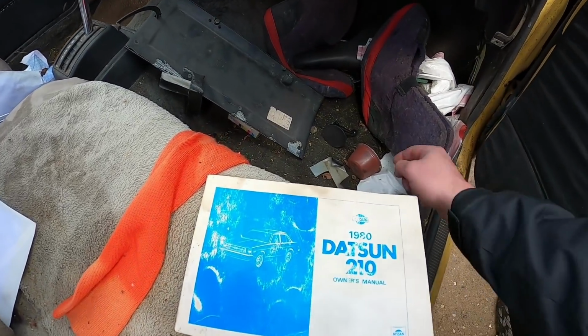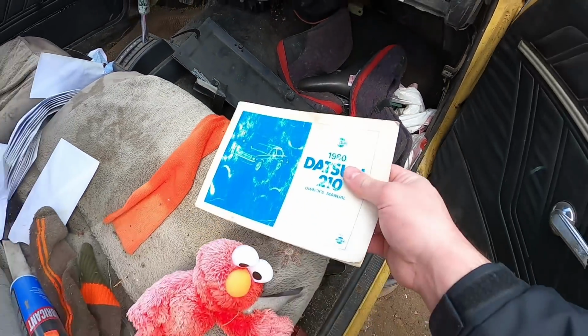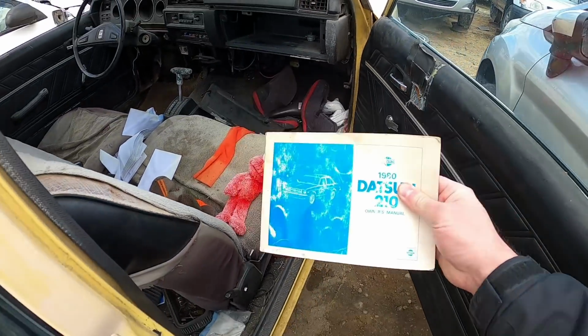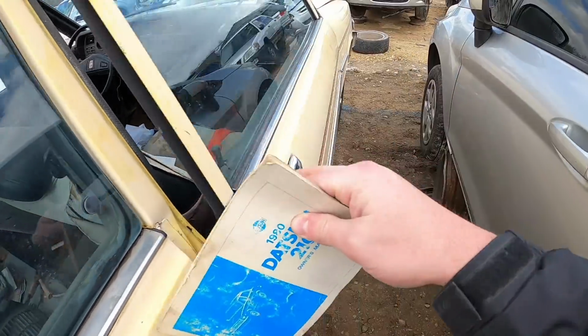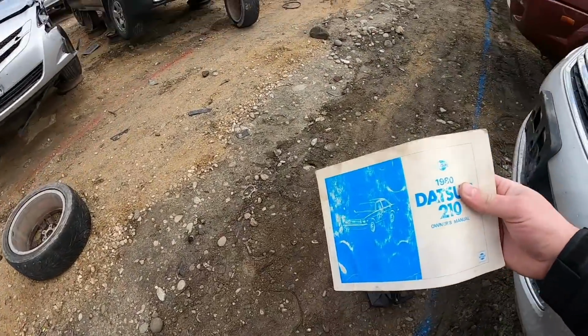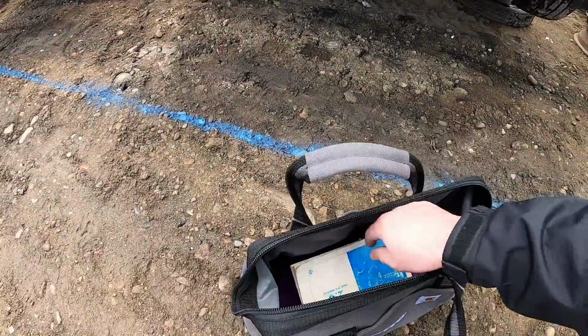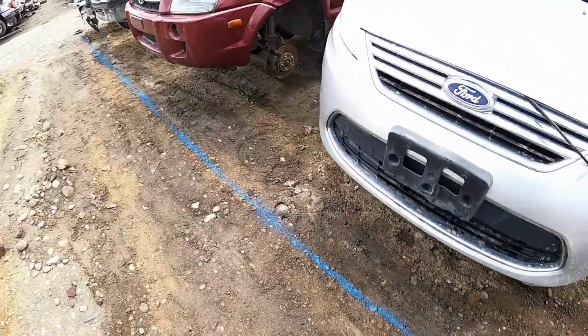No, nothing else. That is a thing of applesauce that I do not want to touch. I'm going to take this though. I promise you, whether I frame it or I do something cool, I just think this is pretty sweet. So we're going to put that in our bag there and continue on.